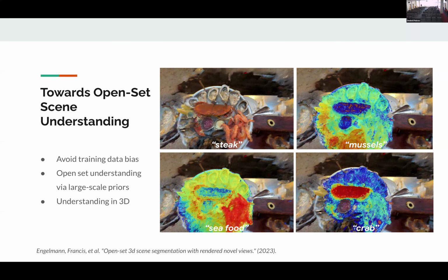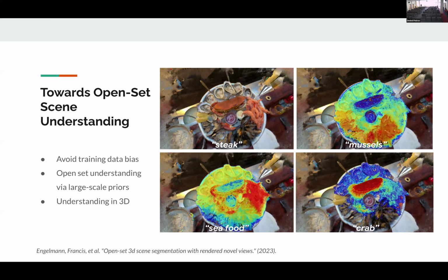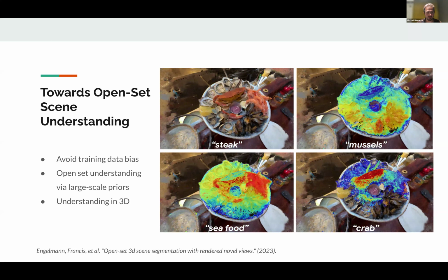So we're kind of paying for better geometry with how much more computation exactly. It makes sense. Yeah, no, that's a very good point, actually.